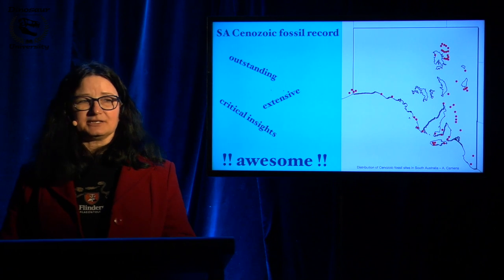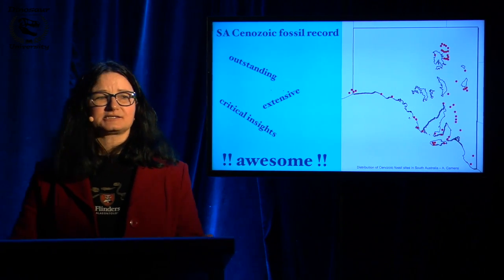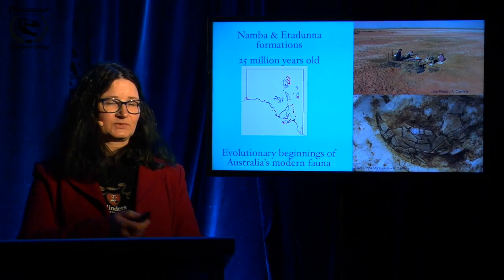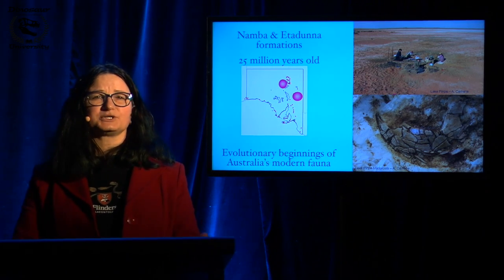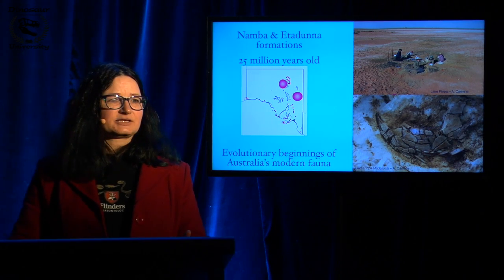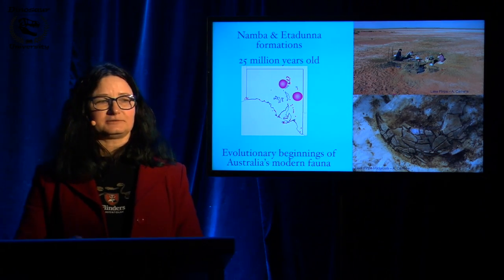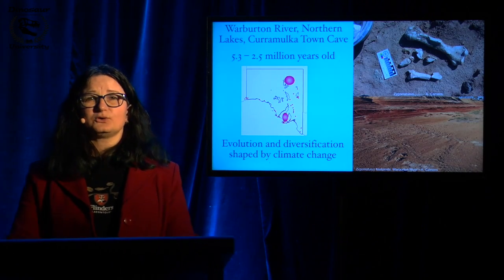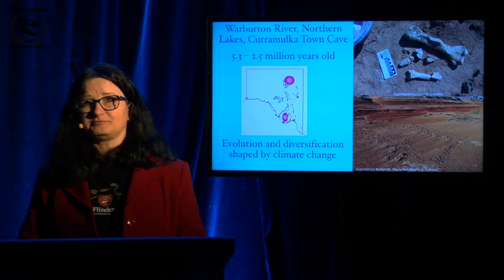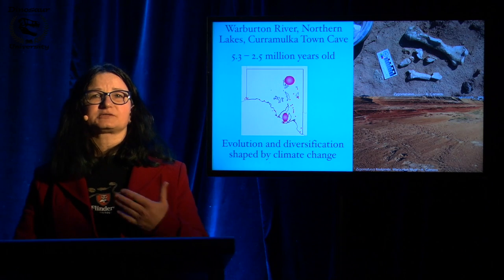And as you can see on this map here, South Australia has got an outstanding and extensive Cenozoic fossil record. And it's critical for us to understand the evolution and diversification of our modern vertebrate groups. So in the Namba and the Eridana formations, we've got rich fossil deposits with a huge variety of different faunas. And they're about 25 million years old. And so this means that these sites can tell us a lot about the evolutionary beginnings of our early and our modern Australian fauna. At the Warburton River, Northern Lakes and Currumulka Town Cave, we've got Pliocene faunas aged around 5.3 to 2.5 million years old. And these faunas are important to show us how different animals diversified and evolved in response to climate change.